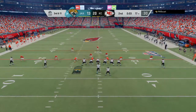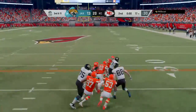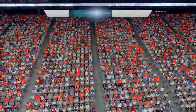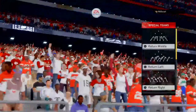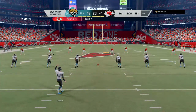No doubt. An incomplete pass on that last play, and that means they'll need to come up with something here on 3rd down. And they're going to mark him down short, maybe by about a yard, if that. Time for a break. We've hit halftime. 2 quarters down, 2 still remain. We step aside. This is the NFL on EA Sports.